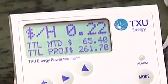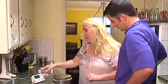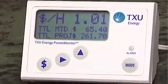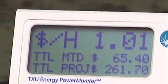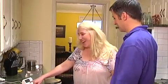Yes, it's right here. See, right now, the air conditioner is on. So the rate is showing me it's $1.03. Okay. Typically, it's down to anywhere like 13 cents when the air conditioner's not on. That's why you don't want the air on. You want your fans going, right? But this is great. Look at my projected right now for the month. $261. Compared to, what was it a couple months ago? $600. Hello.